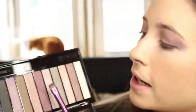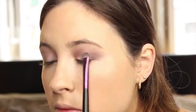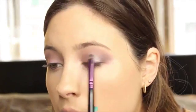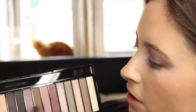Alright, so now that I've done that, I'm going to take this shade here. This is a really lilac, very pale, shimmery, sort of silvery tone. I'm going to pack this on and just apply this to the lid. Okay, so excuse this bit here because we're going to blend underneath the eye now. So I'm going to take the lighter shade and this purple shade that I took before and just mix them together and run them underneath.